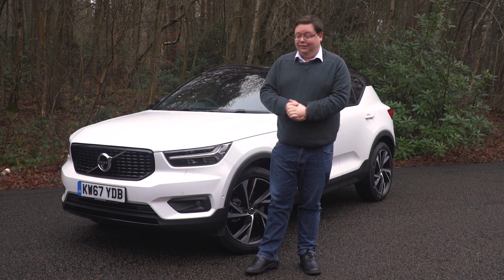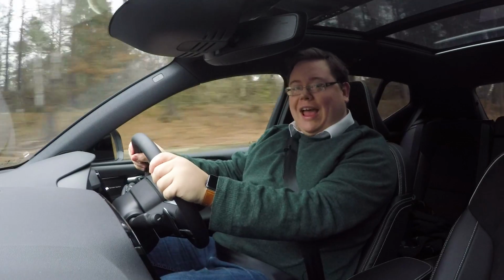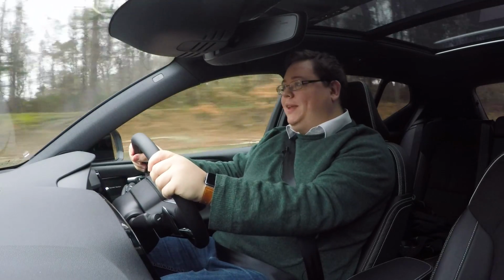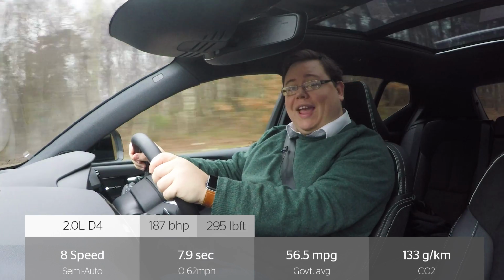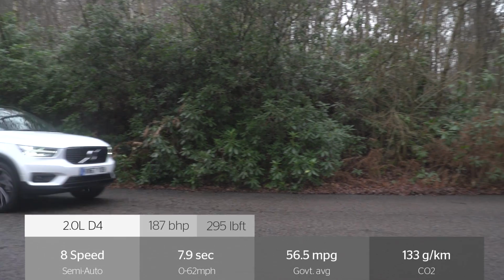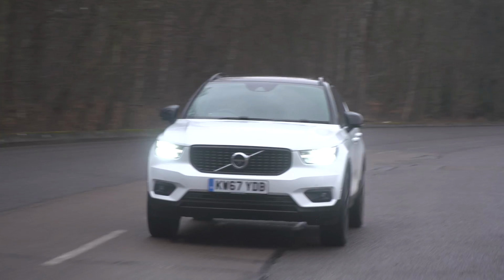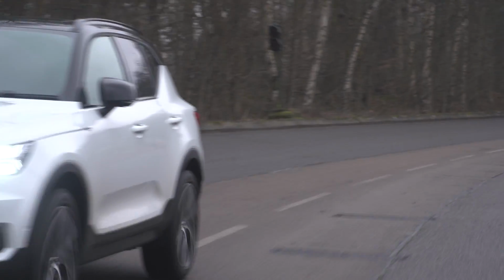First though, let's take this XC40 out for a drive. There are 3 petrol and 2 diesel engines to choose from in the XC40, and it's the 187 brake horsepower D4 diesel which we recommend. This is a strong engine at low revs, and it can get you up to motorway speeds quickly, although it can sound a bit grumbly at idle.